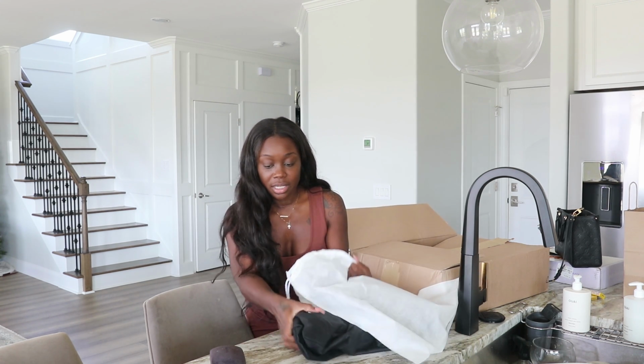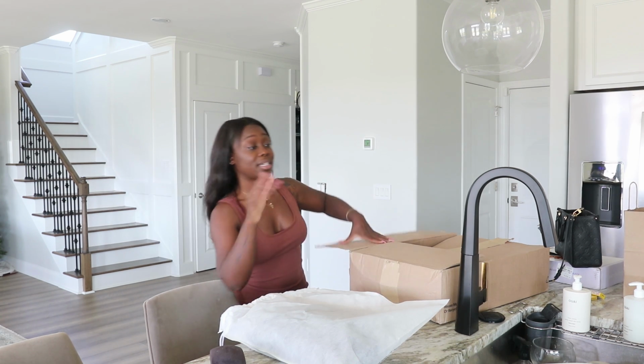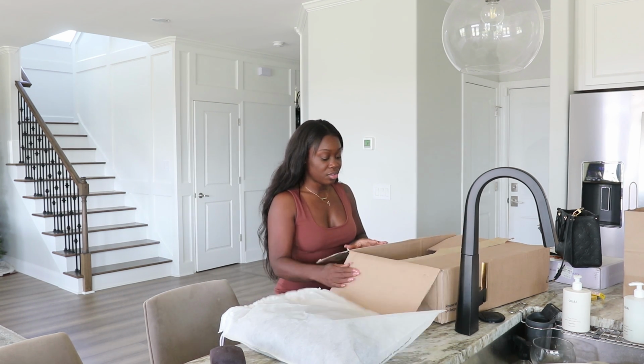I am just gonna take it upstairs. My closet is a mess. And once I get upstairs, I'm gonna spray it down, clean it, alcohol, all that.